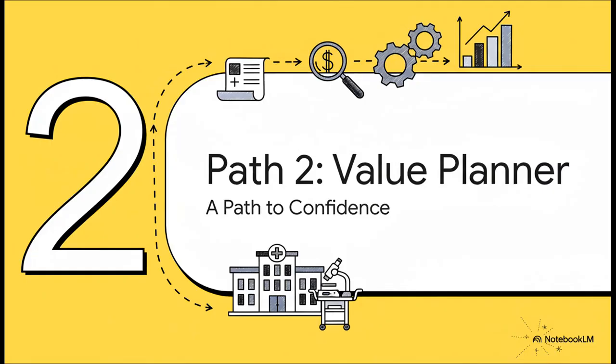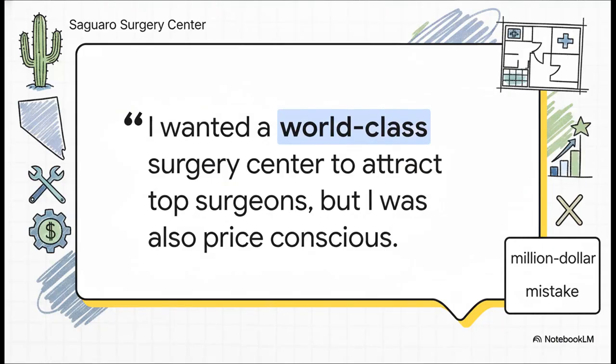Okay, now let's switch gears and look at a totally different way of thinking. A much more strategic path that completely changes what it means to get the best deal. This is the path of the value planner. This story is all about Dr. Spiritos from the Saguaro Surgery Center. He's the medical director for the state of Nevada, so he had this really clear vision. He wanted a facility that was so good it would attract the absolute best surgeons. But he also had a budget. He knew he couldn't afford to make that $1 million mistake.